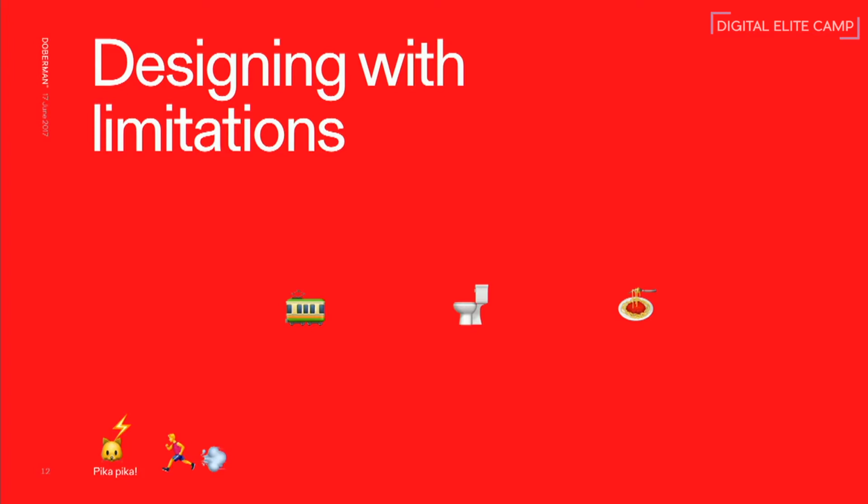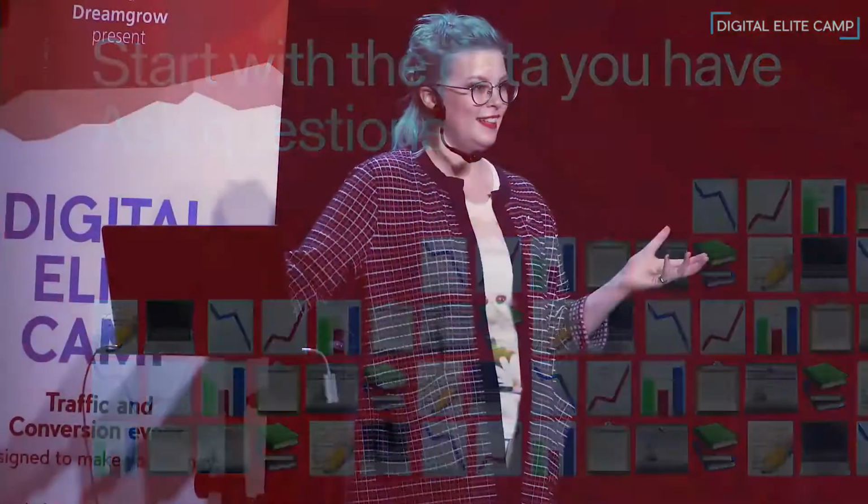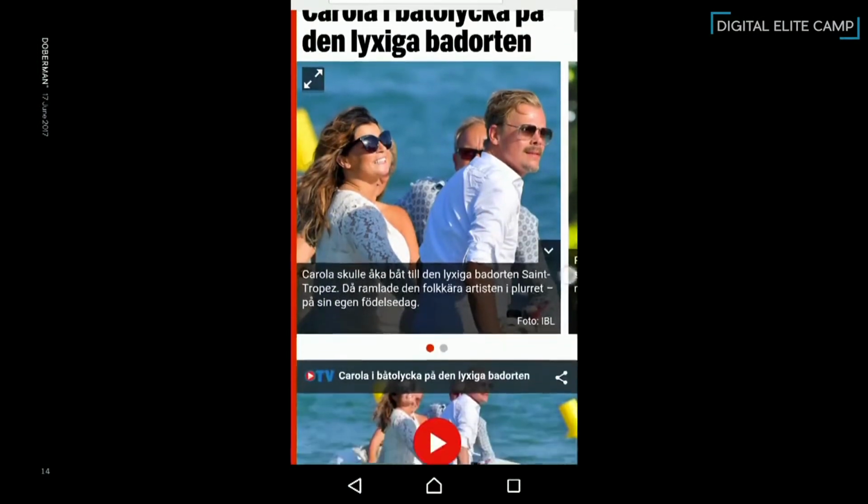Then start with the data you have and ask questions. Look into your analytics and ask, what can we change? What can we optimize? It's a big treasure chest of stuff. For instance, when I was at Expressen, it's one of the top news agencies in Sweden.